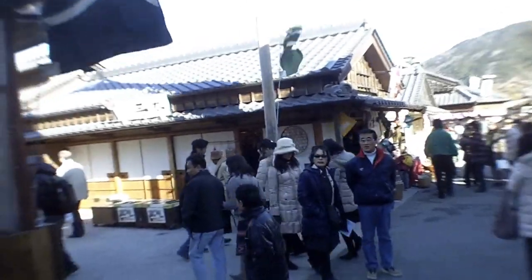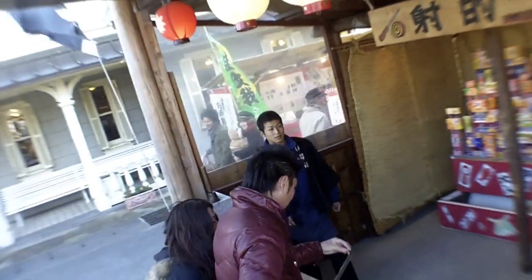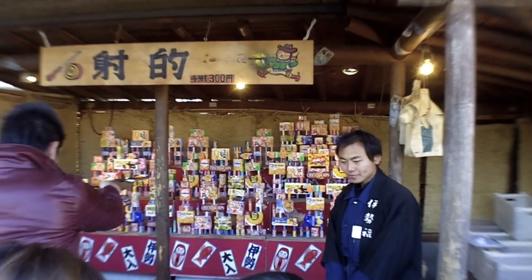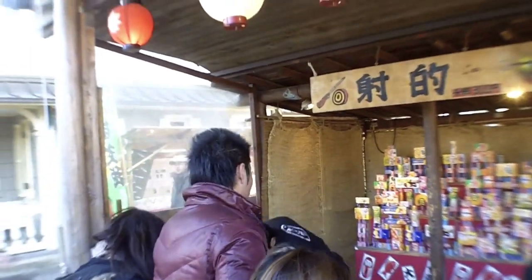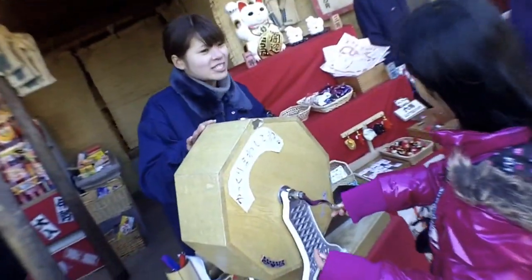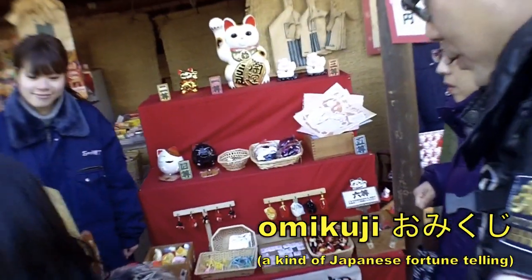Advertisements, really crowded here. Can he make it? You need to knock down two things. Oh, you get a little present. Just have one more. Good luck. Manekineko. You can win something here.